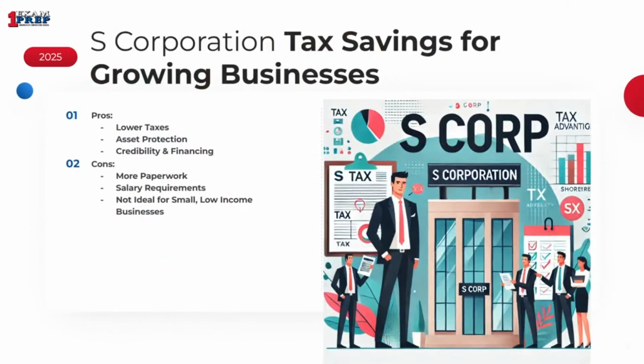S corporation, or an S corp: tax savings for growing businesses. This is best for contractors making over $50,000 a year who want to save on self-employment taxes. An S corp is a business structure that allows owners to save money on self-employment taxes by taking a portion of their income as a salary and the rest as distributions. Here are the pros. Lower taxes. You only pay self-employment tax on your salary, not on distributions. Asset protection. Your personal assets are protected from business liabilities in most cases. Credibility and financing. Lenders and clients see an S corp as more legitimate than a sole proprietor.